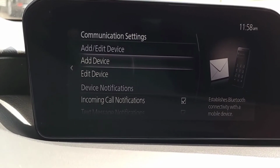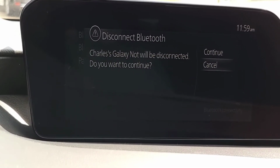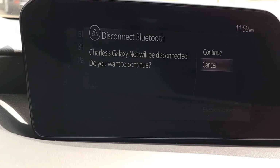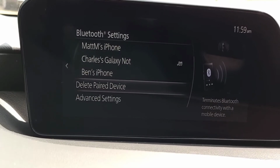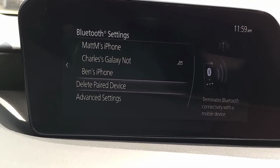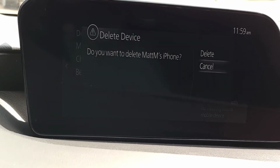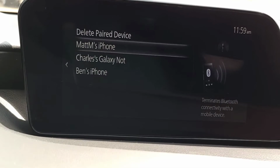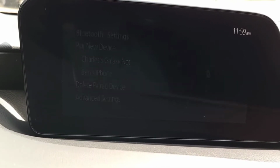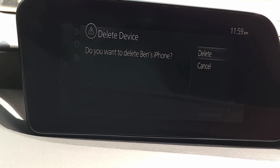If you wanted to add a device, you just simply hit Add Device. You'll look into your phone and your Bluetooth menu. The word Mazda will pop up in Available Devices, and you'll just select that and it'll pair up right away. To delete a device, you just go down to Delete Paired Device, select the name of the phone that you'd like to remove, and then it will give you the option to delete it. And that's pretty much it for the communication settings section.